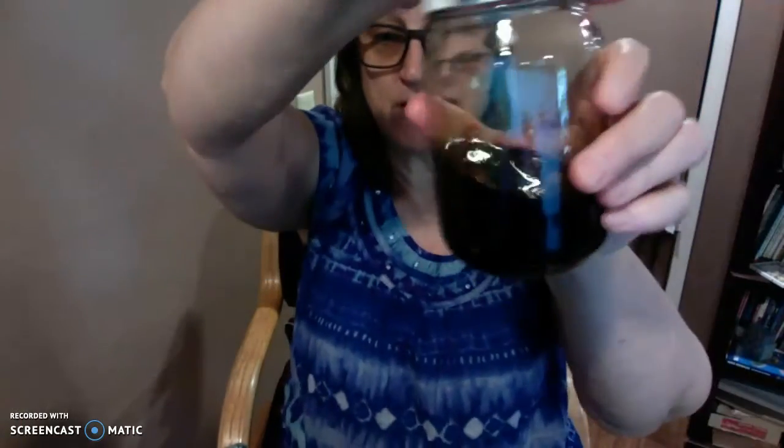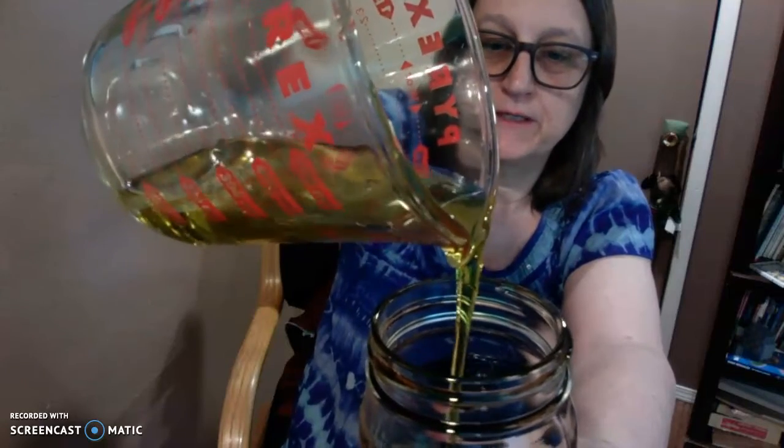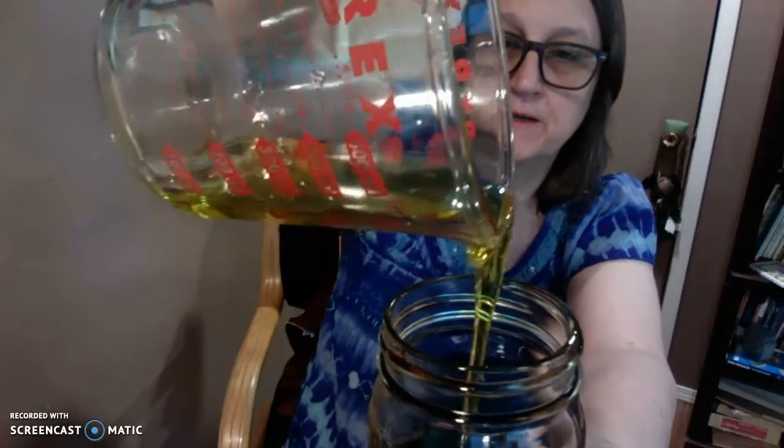Let me put the lid on the other so it doesn't spill. We're going to pour this into our balsamic vinegar and water from earlier. Now, do you think it's going to change color? Make a prediction. Got your prediction? Now I'm going to pour this. Watch how much slower it pours than the water did. Do you see how much slower it's pouring?